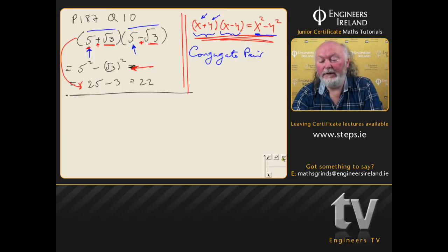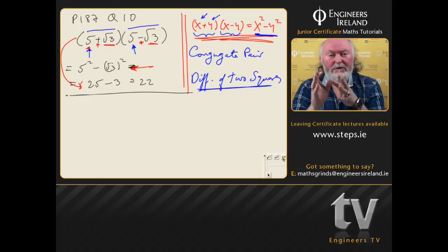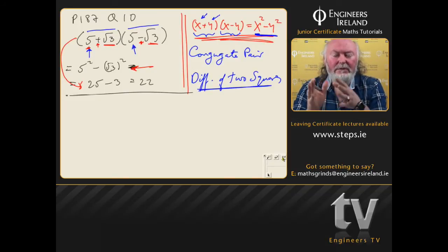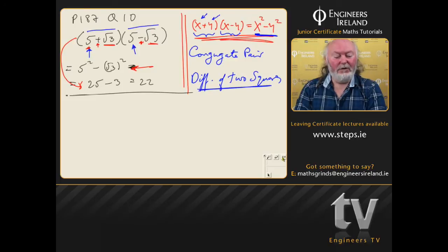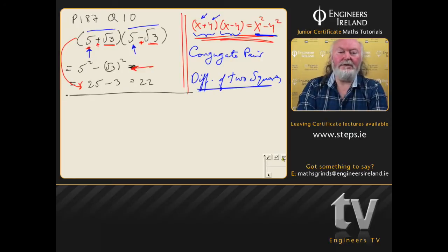And this is clearly the difference of two squares. Look at your mathematics, look at what's been asked. One of the tools that you have in your toolbox is the difference of two squares, the conjugate pair, which are the factors of the difference of two squares. Here, no x's, no y's. We have surds, like a root 3 here, but all we're looking at is the difference of two squares. These are the factors, they're the conjugate pair belonging to it.